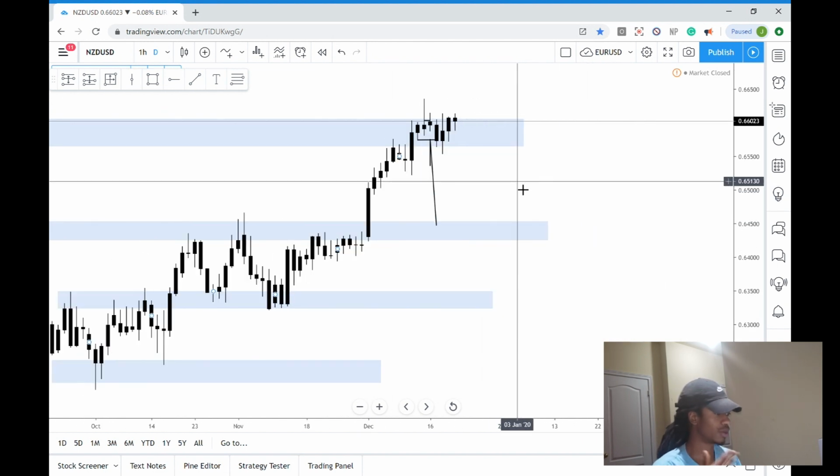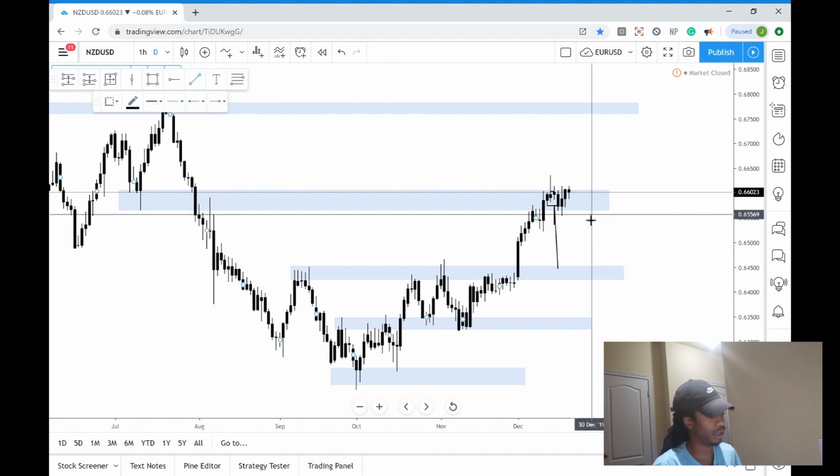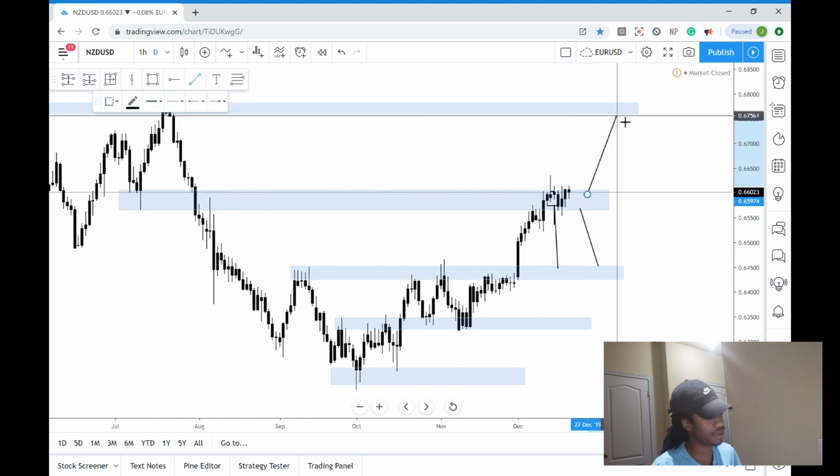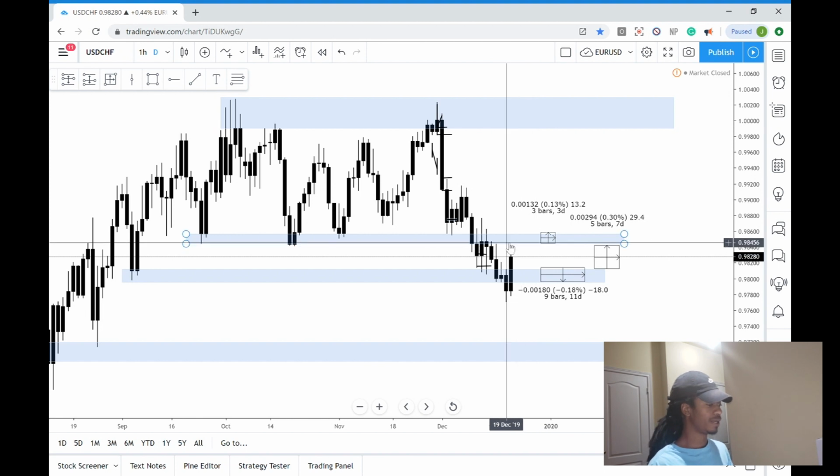Thursday's candle actually closed above the resistance, so we're getting more bullish market structure, and we'll wait throughout the week, Monday, Tuesday, Wednesday, to see if more bullish market structure comes in or if bearish market structure will be coming in. You know how we react to these areas. We know that from the last Pip Breakdown video.